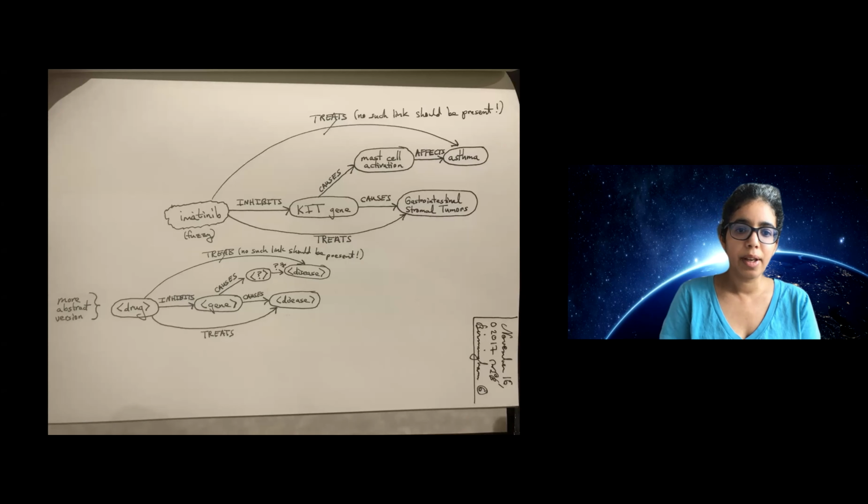And here at the bottom, we have the general pattern for this kind of example: inhibits, causes, and then inhibits, causes, and then something else, disease, and then you can infer a treats link. What's interesting as well is that because imatinib already treats a disease, it's already FDA approved, and you can actually go ahead with medical care for new cases as well.